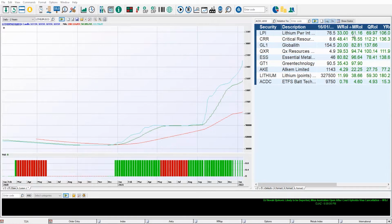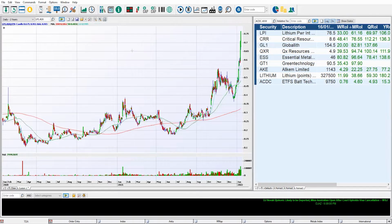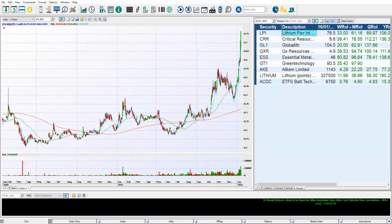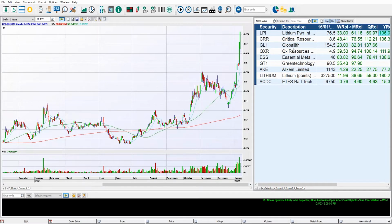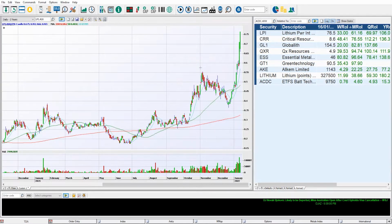We're going to start off for the 6 best performers with LPI. Now, all of these companies we've looked at before because you'll see the trend has just continued to push them on higher. LPI, Lithium Power International, is up 61% over the month, put on a solid 33% in the last week, and that's on top of the movements over the quarter, which is about flat for the month, 69%, but 106% for the year. Do know that the pullback happened throughout November, and they weren't alone because we're going to see a lot of the other charts showing this congestion period here.